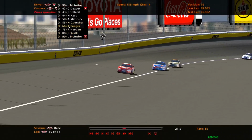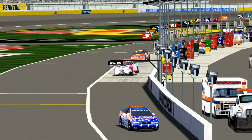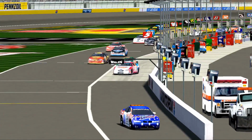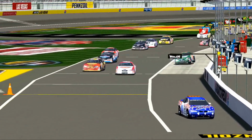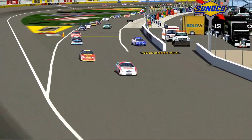But we've got to pay attention to where Trek Torger is. Not a good camera view there. Out goes Brand to Disco. He's going to be a lap down very, very soon. Out comes Martin. Out comes McCall. Out comes McIntyre. Out comes Dunham. Is Trent Dunham going to get by the 66? It's close. They'll race off the line.